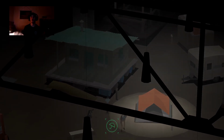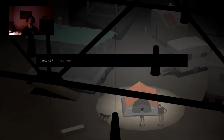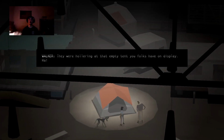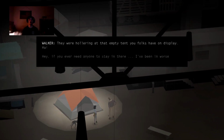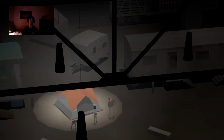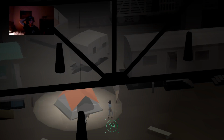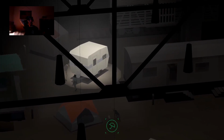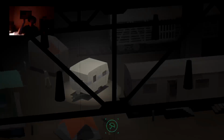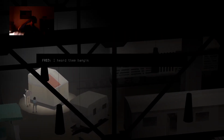Okay, what's this over here? Campgrounds. They were hollering at that empty folks have on display. Ha! If you ever need anyone to stay in there, I've been in worse positions. Let's go back here to the campers, because I see a little insect thing back there. There's a train there. Why is there so much stuff here? Okay, yeah, the sign thing right there is from that one. So I need to come back around and go up beside it.